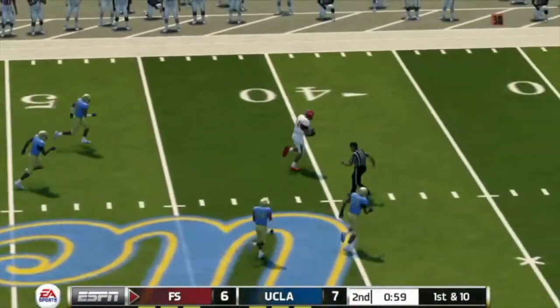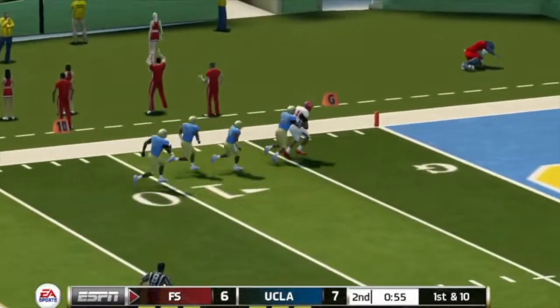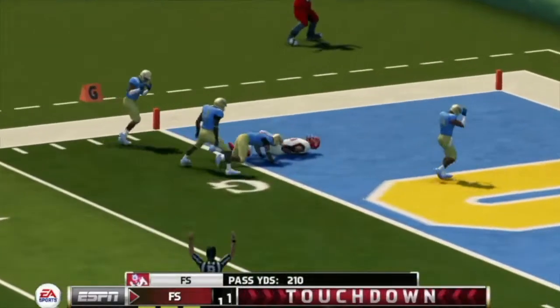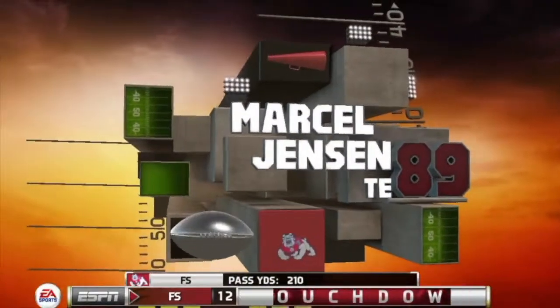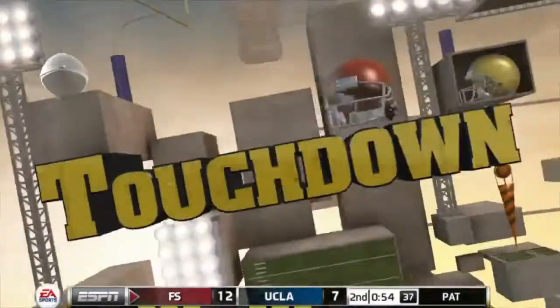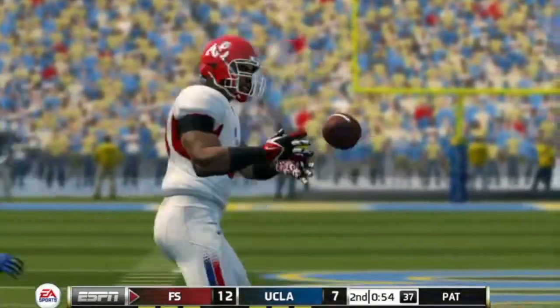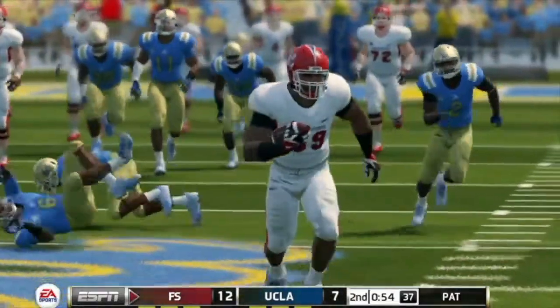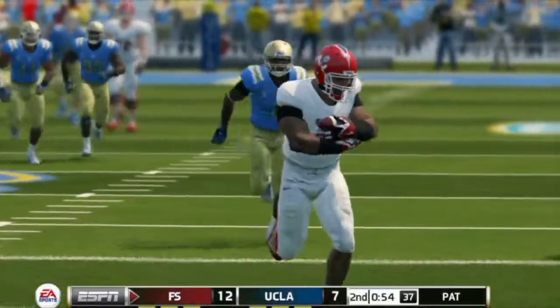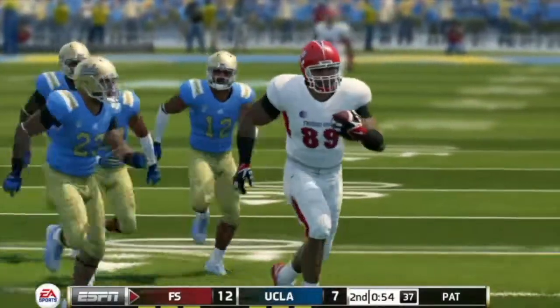Get to that quickly. Inside the 30 to the 20. The 10. He's all the way home. Touchdown. And for Jensen, he takes his receiving yardage total to 100. Well, he's such a big target with good speed, and that's what makes him a dangerous part of this offense. Keep in mind, we're still in the second quarter, and this kid is putting up these numbers.